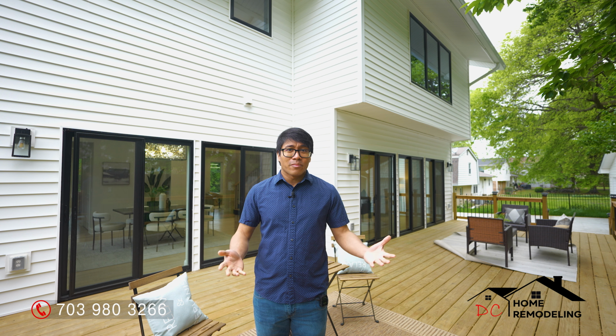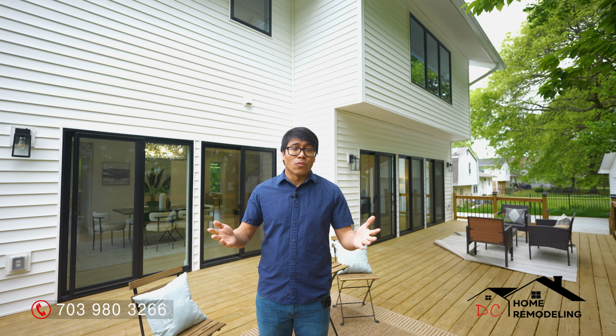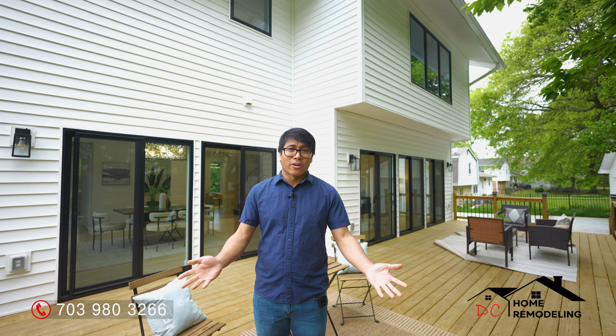And not only that, they made an excellent design for this entire exterior, which matched the walls of the outside of the house, and of course, the patio itself. So if you're looking for anyone to remodel your entire backyard or patio, my wife and I highly recommend the team at DC Remodeling, and Mustafa has done such a wonderful job.